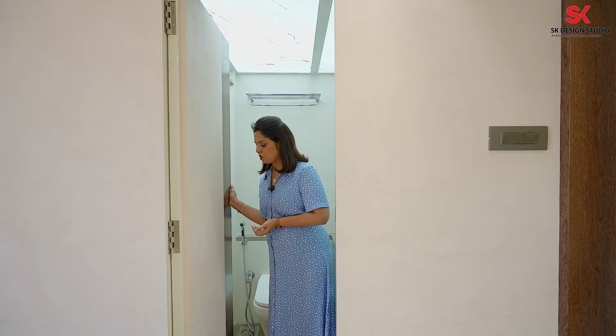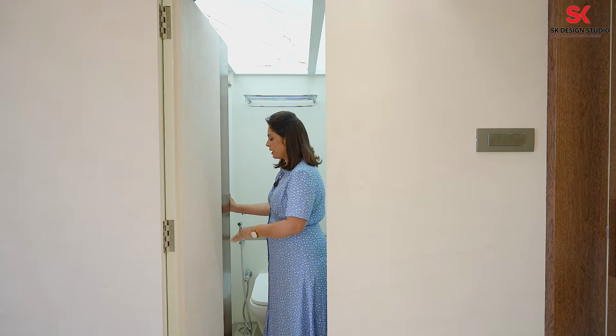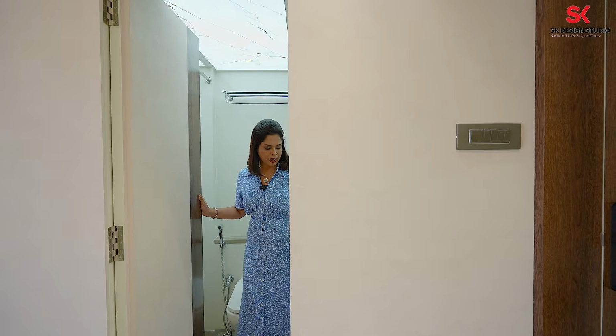But since we give secret doors or hidden doors, we always give a concealed door closer. So unless you keep the door open like this, it is not going to be opened directly. It always gets closed even if you enter. So it is not possible that the door will be opened and you will have the sight of the WC directly. Secondly, by having the WC and the counter on one side, you create that dry area.